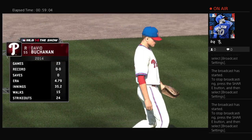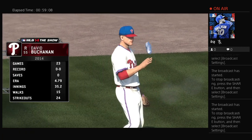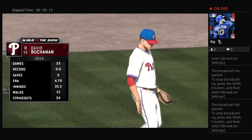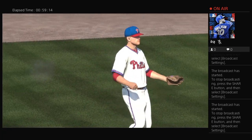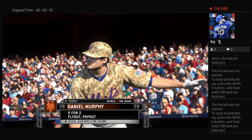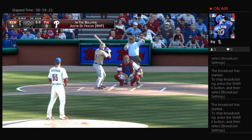David Buchanan is going to take over here in inning number 5, as it's going to be up to their bullpen to try and keep him in the game here. Daniel Murphy will dig in. 0 for 2. He's flied out and popped out so far. Daniel Murphy.